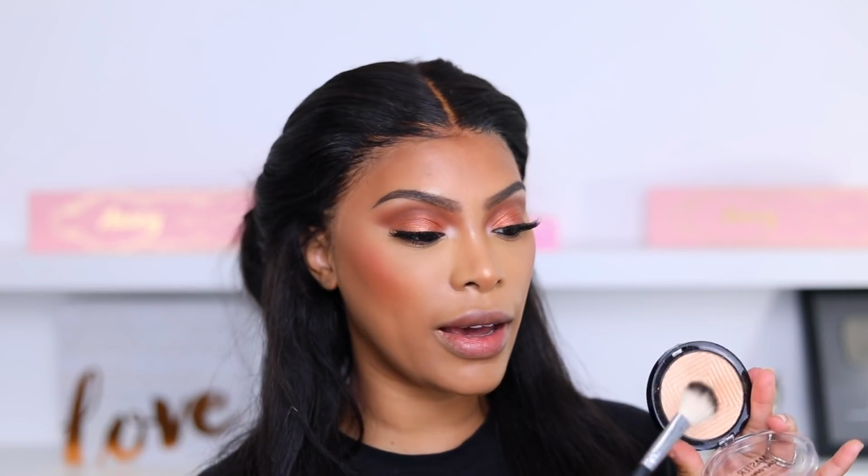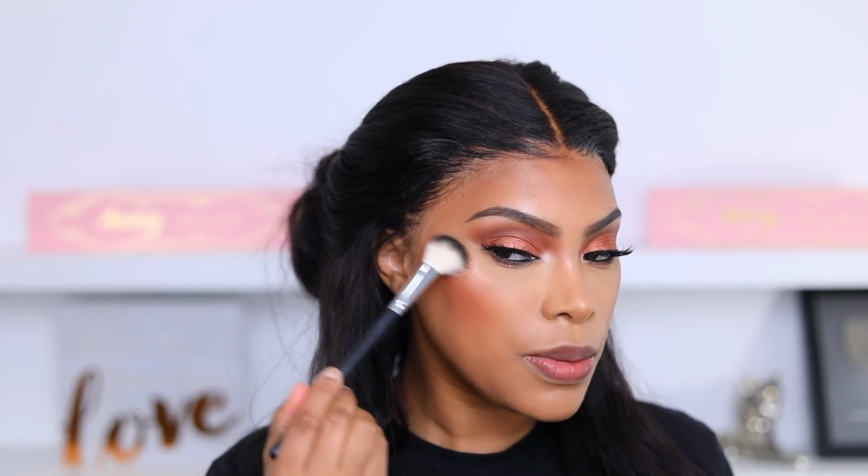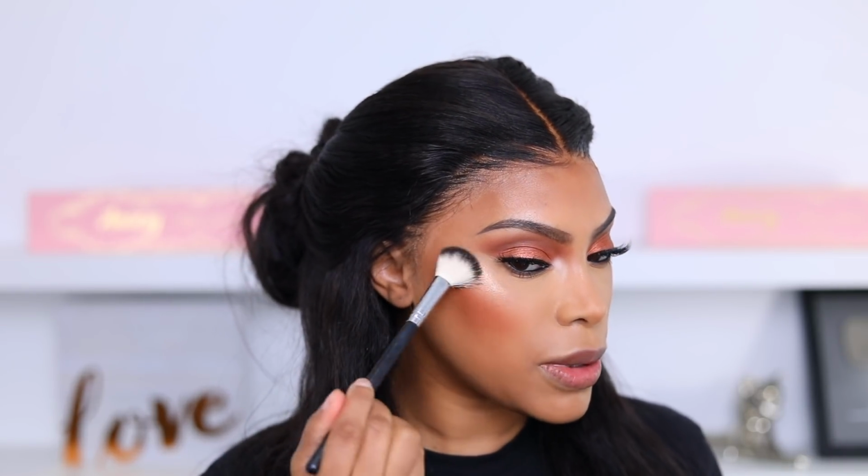Okay, so now I'm gonna finish the face off with some highlighter, and I'm going back into the same Maybelline highlighter. And I'm just gonna pop that at the highest point of my cheekbones. Yes, bitch, get your life.